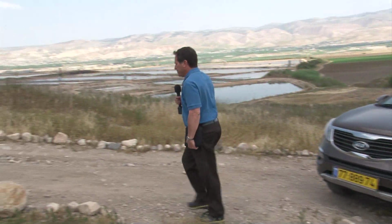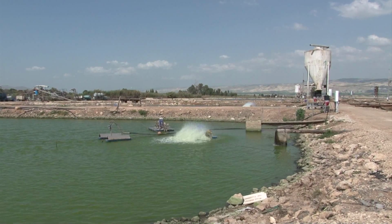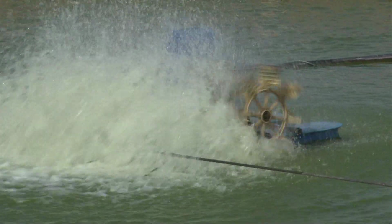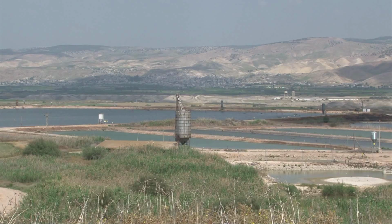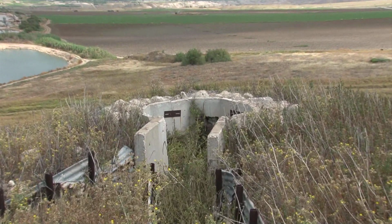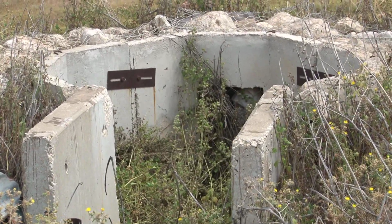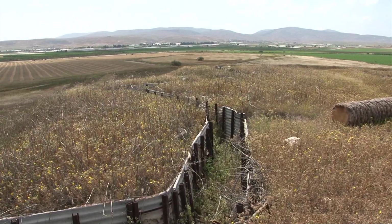Tel Shalem is near the Jordan River, surrounded by extensive fish ponds owned by local kibbutzim and moshavim, or agricultural communities. This ancient tell with archaeological layers dating back to the Bronze Age was on the front line between enemy Israeli and Jordanian army positions between 1948 and 1967. Tel Shalem has a history that dates back over 4,000 years. But here we see the Israeli defense positions in the Jordan Valley prior to 1967.